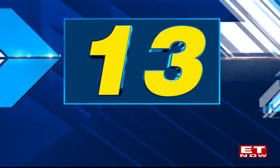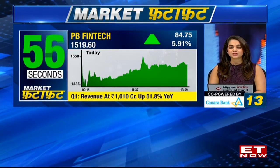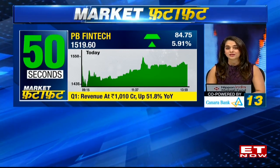Let's move on to the next stock. We have PB Fintech. That's in focus on the back of its earnings. Good set of numbers came in from the company. Look at the jump in revenue, 52% uptick on a year-on-year basis. Company's EBITDA losses have considerably come down. 39 crores is what the EBITDA losses are at versus last year 77 crores.